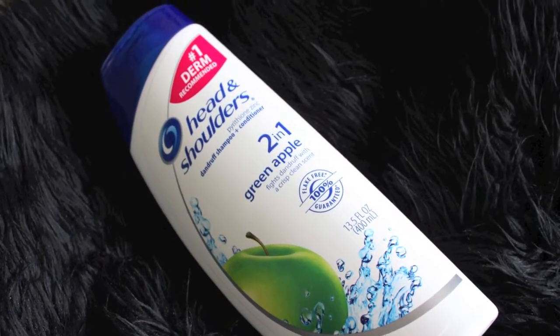So the first shampoo that I ran through is actually the Head & Shoulders Green Apple Dandruff Shampoo. I don't really get dandruff, but I do feel like my scalp can get kind of oily, and by using this shampoo in particular, I have found it calms down the oiliness in my scalp. If I do have any dandruff, it's gone, and it works also as a clarifying shampoo. I can use anything else wherever I want past the scalp.